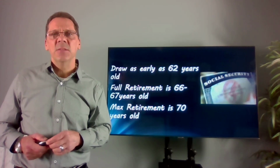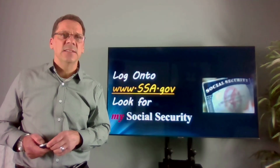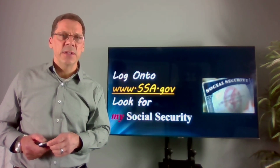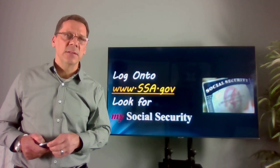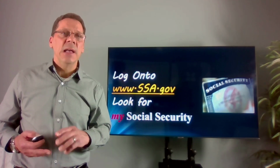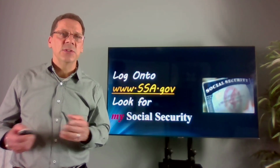You can actually estimate your retirement benefits on the Social Security website at ssa.gov. They've got a calculator. Also, when you go there, you can log on to your My Social Security account. Once inside your account, you can download your Social Security statement, which will contain a detailed record of your earnings, along with estimates for your retirement, survivor, and disability benefits. It's actually a tremendous resource that I think everybody should take advantage of.